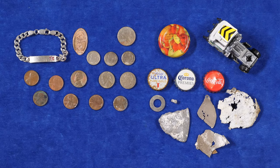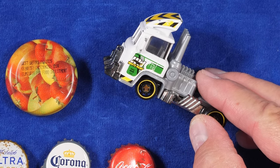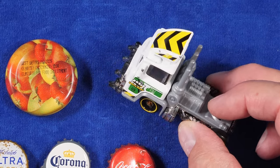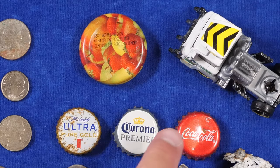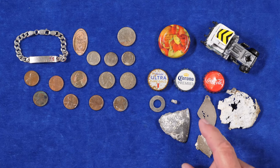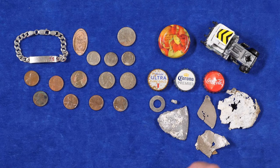And here's day four. Hey, welcome to the wrap-up for this segment of our treasure hunting. Well, today we found a variety of things out there. Found this nice cool little tractor trailer thing. It's a Hot Wheels Trash Master, and missing the trailer, we couldn't find the trailer for it, but got the semi part of it. Total of four bottle caps, one big juice cap there, a washer, some kind of rivet, three pieces of can slaw, and this is a fairly good sized metal chunk from something.